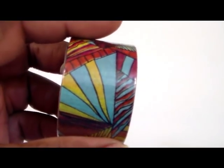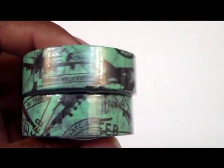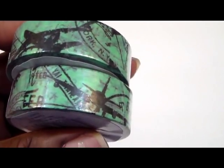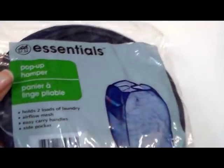And then I found more of the washi tapes at a different Dollar Tree, and I got this one, which is a bigger roll. Then I got two of these, and they're airplanes taking off, and I just thought that was pretty cool. And the last thing I got is two of these pop-up hampers, and they're blue. So that is my haul.